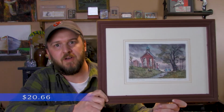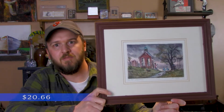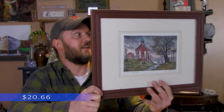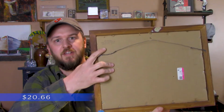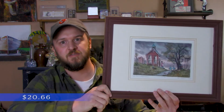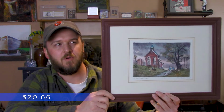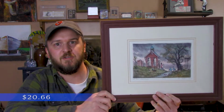I picked this up for $5. The pieces that I did sell before, though, were pretty small. This is a little bit bigger, and it's got his little stamp that is on the back here. And the reason why I find so many is because he is from Akron, Ohio, so I tend to come across these every once in a while, and they sell pretty well, and they're usually pretty cheap.